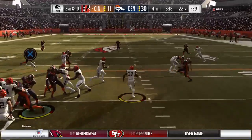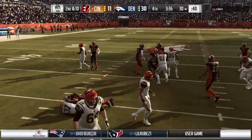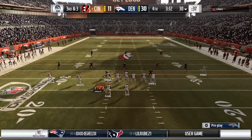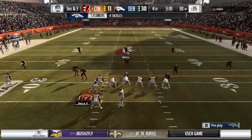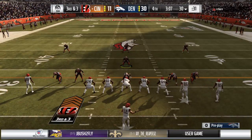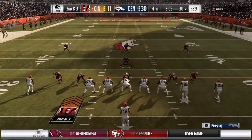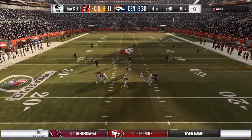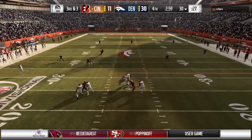A 10th carry in the game for Cook. And he'll go down right at the 30-yard line. It'll be a gain of 7, and they get it back to a 3rd and 3. Well, there's an example of patience being rewarded. Ran the ball on first down and got stuffed. Most people would scream, throw the ball here in this situation. They stayed with their roots, stayed with running the football, and they got rewarded.